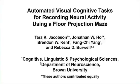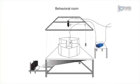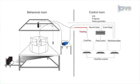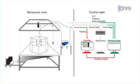The overall goal of this protocol is to demonstrate optimized shaping and training procedures for fully automated visual cognitive tasks and simultaneous neural data acquisition in rats using a floor projection maze. This is achieved by integrating video tracking and neural data acquisition systems with a behavioral control system that is capable of delivering task-relevant stimuli and intracranial reward according to the animal's behavior.